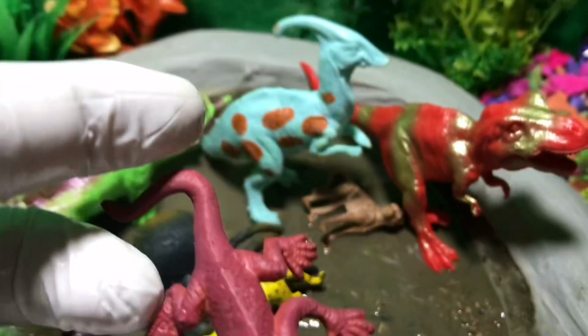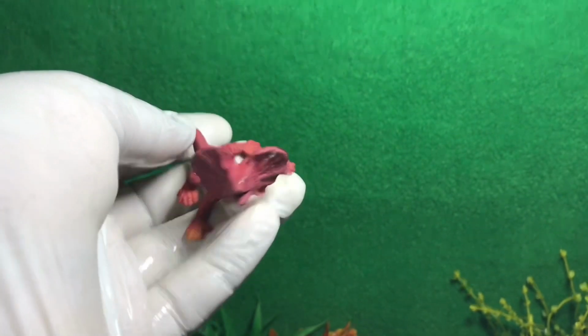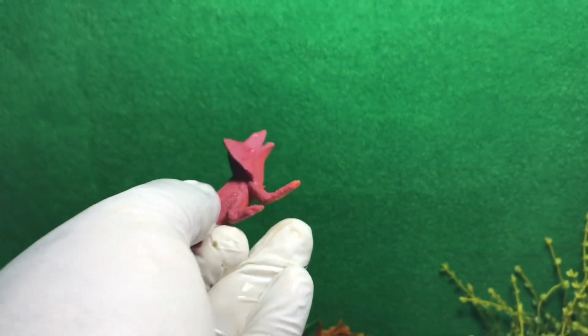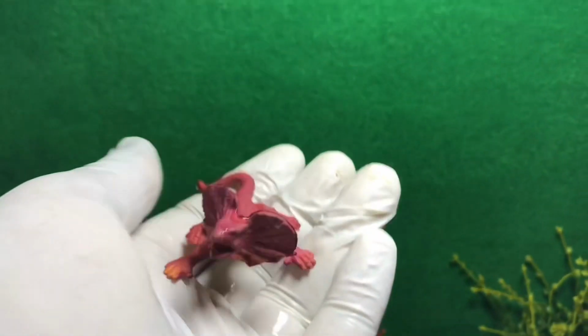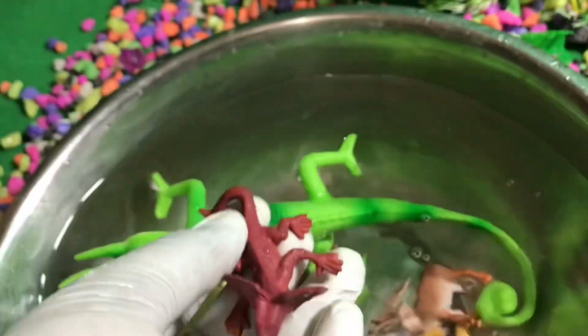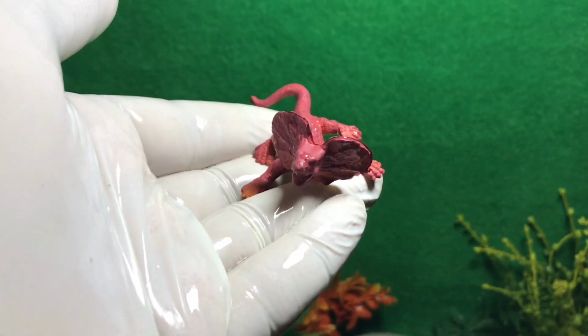This is Triceratops dinosaur. Triceratops is a very dangerous dinosaur, looking so cute. Here we go, very dangerous animal, Triceratops dinosaur. Let's watch him, friends. Watch, watch, watch. Here we go, Triceratops dinosaur, our cute animal.